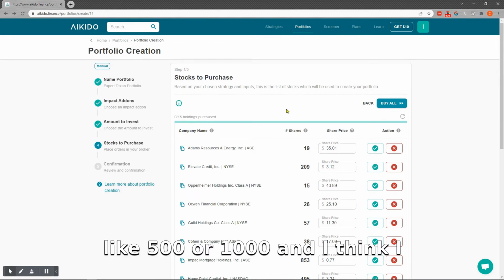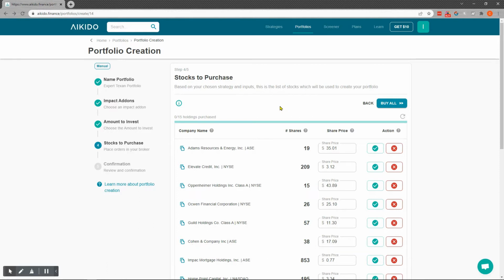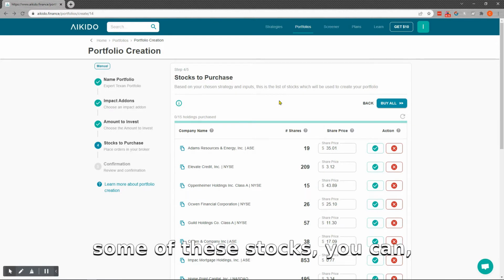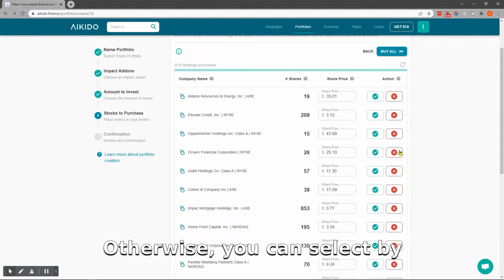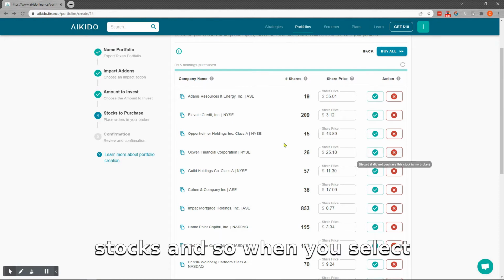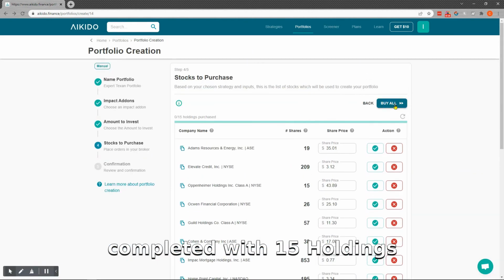Now, depending on the investment strategy that you select, you can do lower amounts than 10,000. Some I think you can do as low as like 500 or 1,000. And I think I did one maybe even for 100, and it broke it down as well. So you can select different stocks, and if you want to opt out of some of these stocks, you can. You could just click this so that you do not purchase the stock in your broker. Otherwise, you can select all of these stocks.